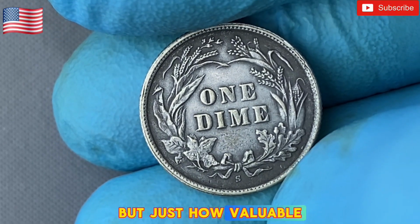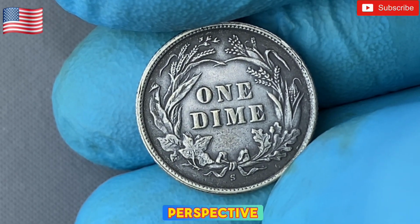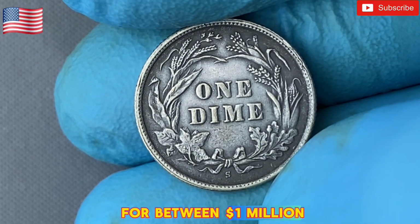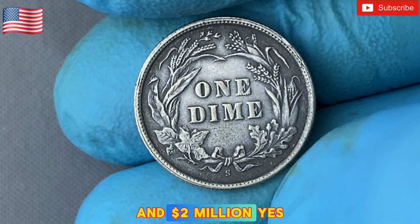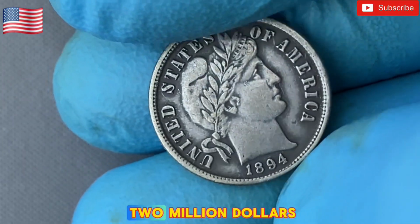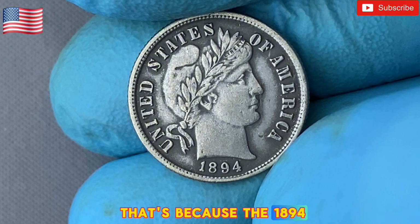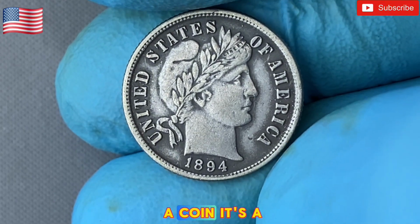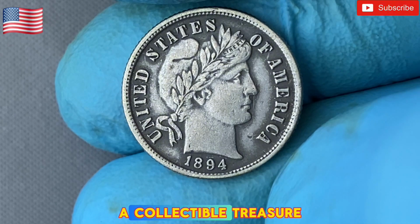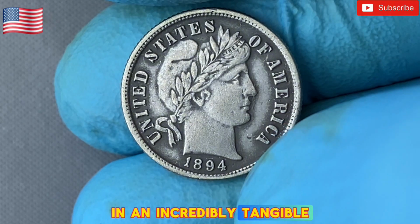But just how valuable is the 1894 dime? To put it in perspective, these coins can sell for between $1 million and $2 million. Yes, you heard that right, between $1 million and $2 million for a single dime. That's because the 1894 dime is not just a coin, it's a rare piece of history, a collectible treasure that connects modern-day collectors with the past in an incredibly tangible way.